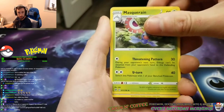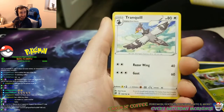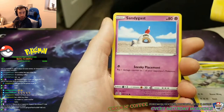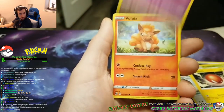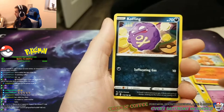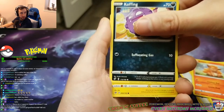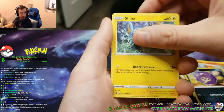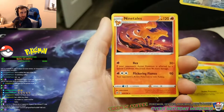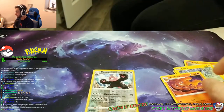Masquerine. Hey, Masquerine. Nugget. Tranquil. Voltorb. Sandygast. Vulpix. You like Vulpix, probably. You look like a Vulpix kind of girl. You do, actually. Yeah, you like Eevee, you like Vulpix. We got Kofifing. Shinx. Reverse Holo Beware. And a Ninetales, which Alicia likes as well, because it evolves from Vulpix.